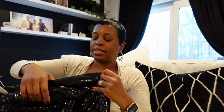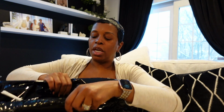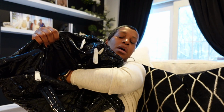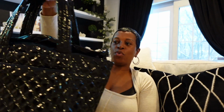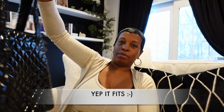You can put it there on that side, and it's actually two pockets. You have one here as well on the other side, same depth as well. So that is absolutely amazing. I do have a trip coming up, so I am going to take this baby with me, and I just hope and pray that it fits my Louis Vuitton cosmetics pouch, because this will definitely be coming with me.